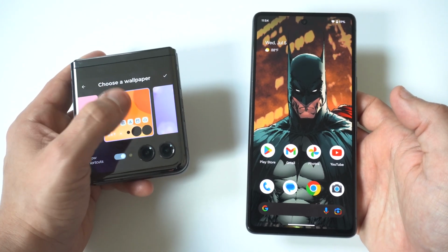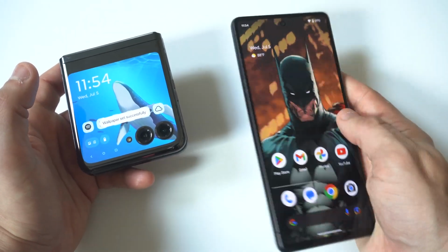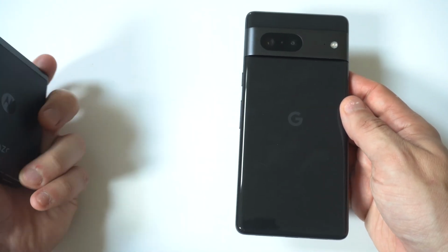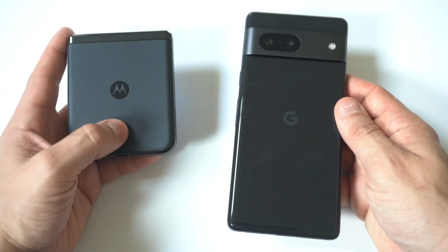As far as designs go, when the Razr Plus is opened up, it's got a 6.9-inch display. The Pixel 7's got a 6.3-inch display. So obviously, it's going to be a little bit better watching video and playing games on the Razr Plus. But check this out.